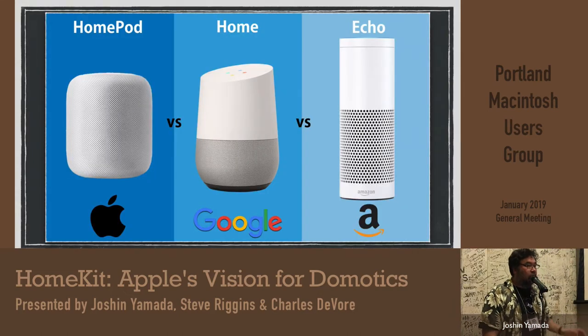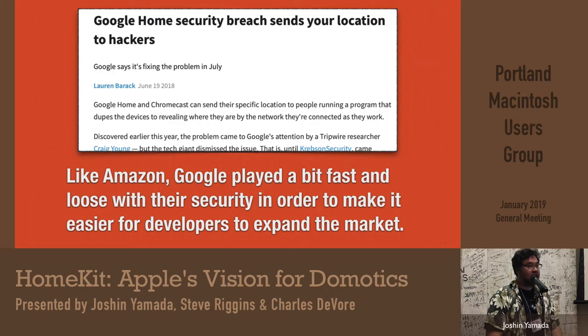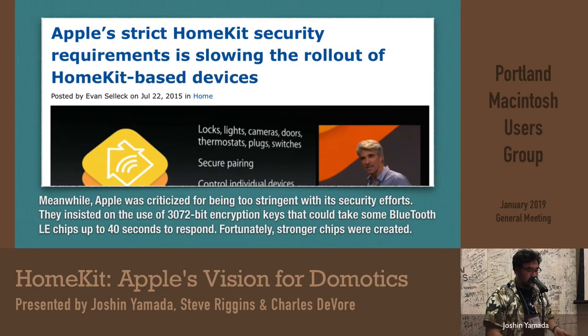It was, I think, two years or so before Apple came out with their HomePod. Google came out with their Google Home. And Amazon still had their Echo. And we have seen problems come. There have been news stories about hacks and breaches of security. That may be related to the way that both Amazon and Google were quick to throw the doors wide open. And Apple, meanwhile, was criticized that they'd come out with this HomeKit, but there wasn't much you could buy for it.